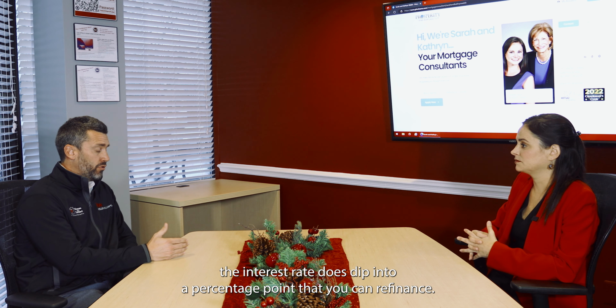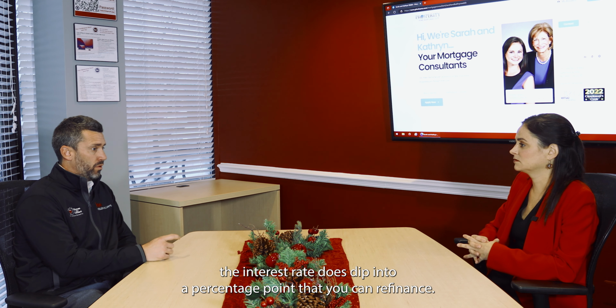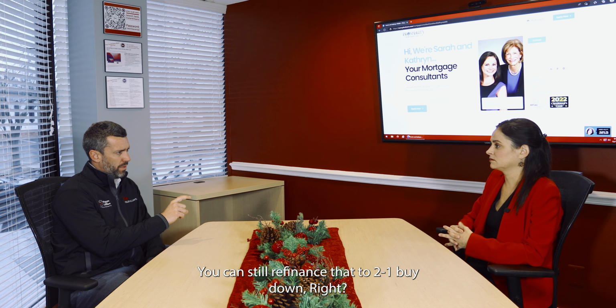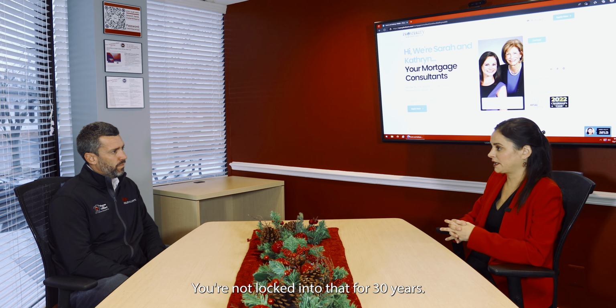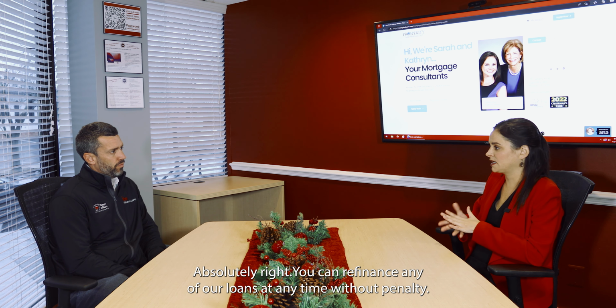Would the goal be, let's assume 2 years, 1 year, 2 years down the line, the interest rate does dip a percentage point, that you can refinance? You can still refinance that 2-1 buy down, right? You're not locked into that for 30 years. Is that right? Absolutely right. You can refinance any of our loans at any time without penalty.